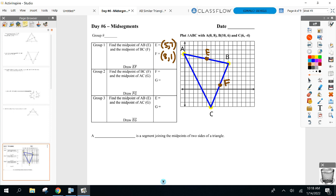All right, next, we already got F. That was done, 8, 1. So the only point I need, group 2, is G. What do we get for G? 3, 2. Yep, group 3, look good. 3, 2. Yep. 3, 2, go ahead and label point G. And then I'm just going to put in E was 5, 7 for group 3, and G was 3, 2.